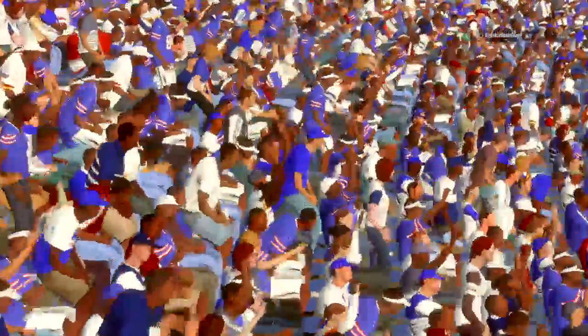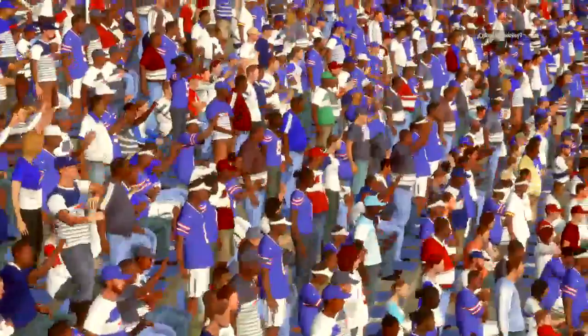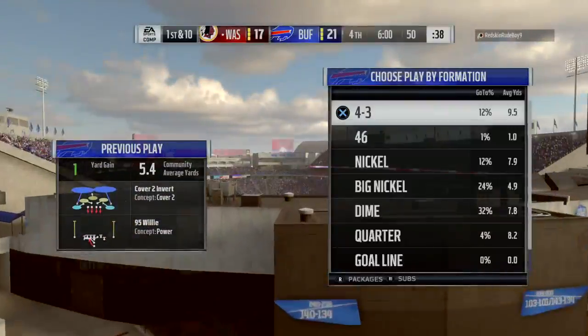Back now in Buffalo. It's the Redskins with the football, but trailing here as we get down to the good stuff. Quarter number 4.